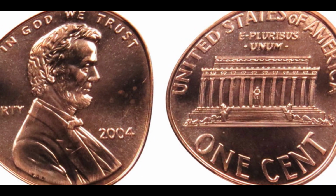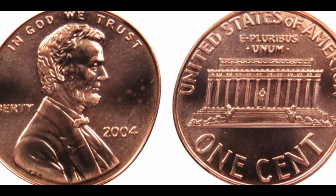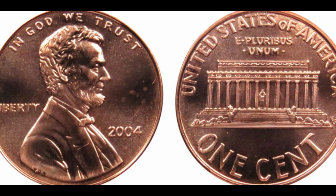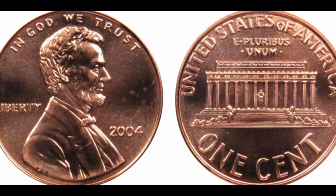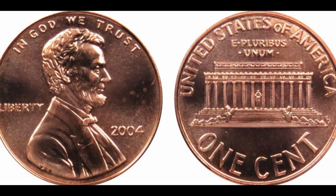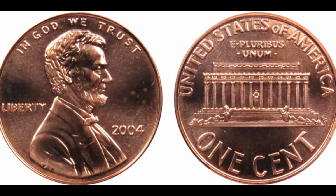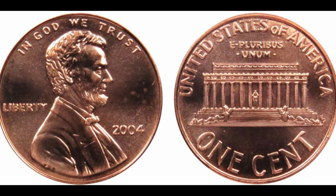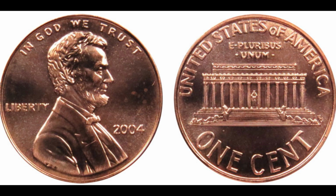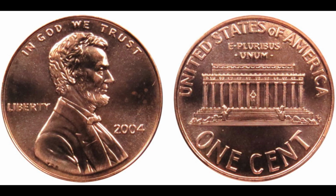Now, let's talk about the general market value of 2004 pennies. Regular circulated 2004 pennies: 1 cent to $0.10. Uncirculated 2004 pennies: $1 to $100. 2004 proof pennies: $5 to $50. Rare error pennies: $50 to $5,000. Ultra-rare or high-grade specimens: $10,000 to $380,000. To find the latest prices, check auction sites like Heritage Auctions, eBay, and major numismatic marketplaces.